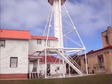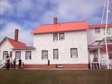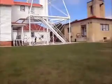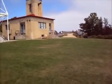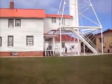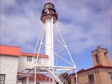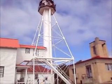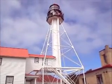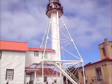It was commissioned in 1861. There's been a light here since 1849, as you see on the sign. The beach is right over there. We got a whole bunch of buildings here for the light station. And the light has been continuously on since 1861. The only time it has ever gone out is November the 10th, 1975.